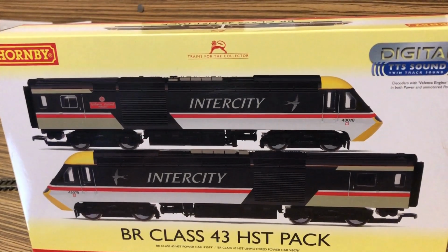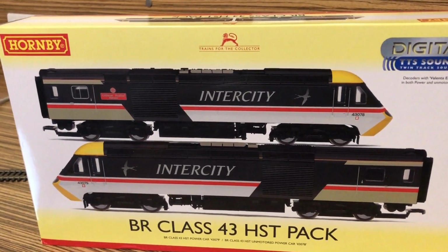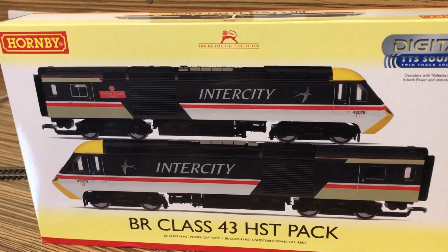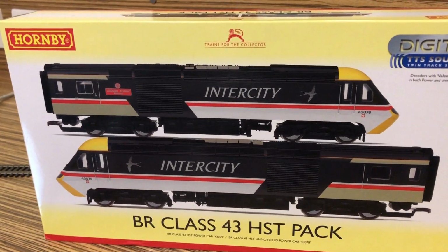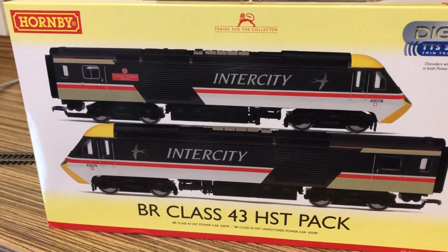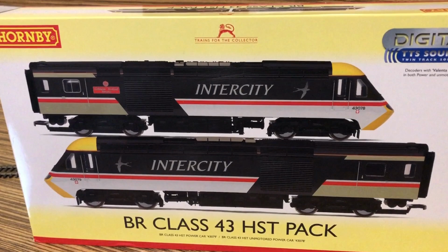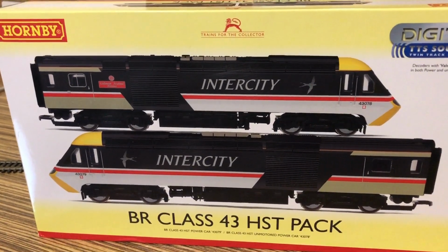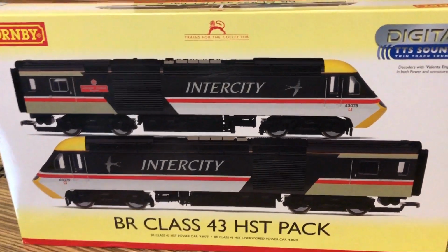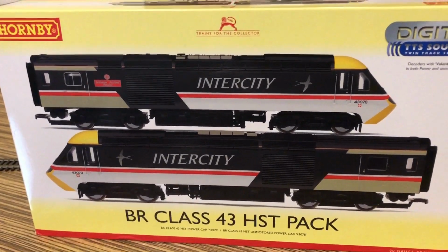This came from a post on Facebook I saw of someone who posted a picture of an HST in a livery that I hadn't seen it in before. It's something that's not been produced by any manufacturer. So I spoke to him, asked him where he got it from, and he pointed me in the direction of a chap named 43300.hst, who has a Facebook page and an eBay page.